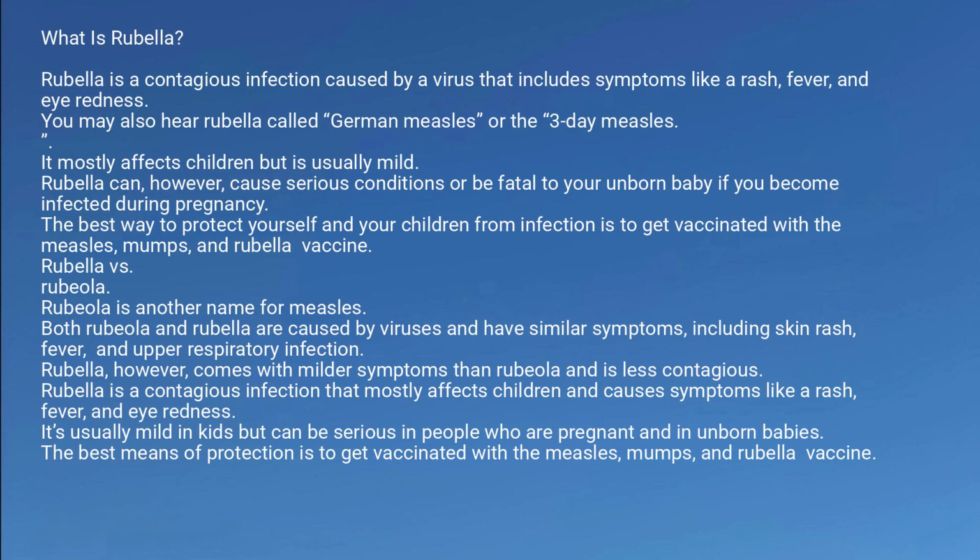Rubella is a contagious infection that mostly affects children and causes symptoms like a rash, fever, and eye redness. It's usually mild in kids but can be serious in people who are pregnant and in unborn babies. The best means of protection is to get vaccinated with the measles, mumps, and rubella vaccine.